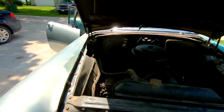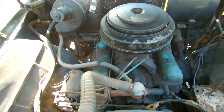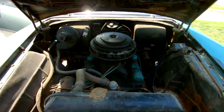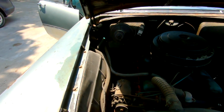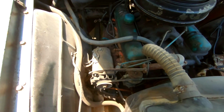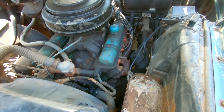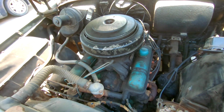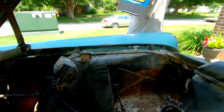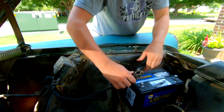So if we look here at the engine, really clean and sanitary. I have not tried to start the engine yet, none of that stuff. The guys did tell me the engine was free, but they never messed with it. So we are going to today attempt to put a battery in it, see if the lights work first of all, what doesn't work, what does work, and see if we can bring some life back to this old 1956 Buick.